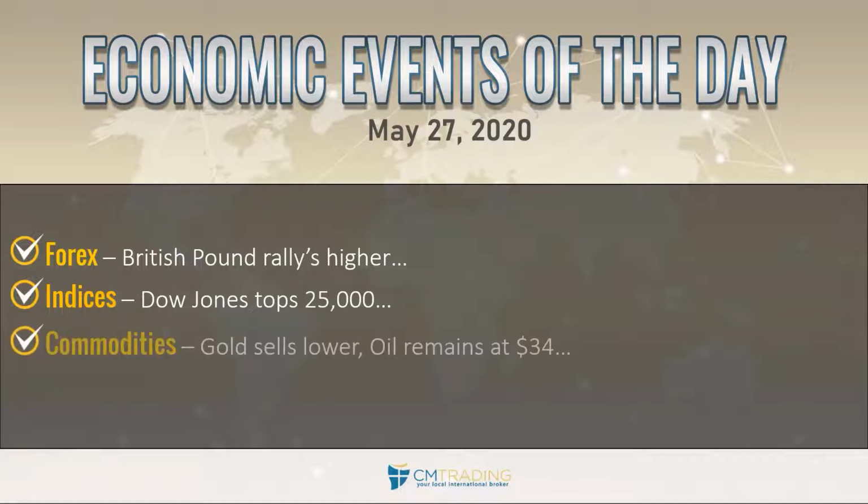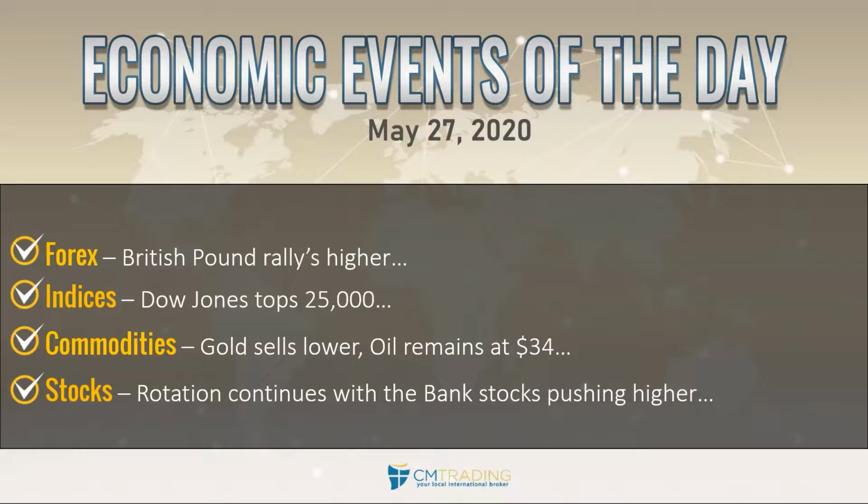Now looking at the commodities, they responded accordingly, with gold selling lower around 1,700 while oil remains at $34 a barrel and is steady. Lastly, looking at the stocks, as I mentioned, the rotation continues with the bank stocks pushing the markets higher. And interestingly enough, the FANG stocks actually failed yesterday. Okay, if we look at the NASDAQ, actually taking a little bit of a slide. So there was some profit taking in the NASDAQ. But let's take a look at the markets and see what we can expect from today's trading.